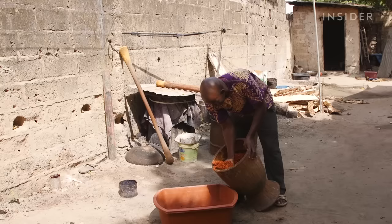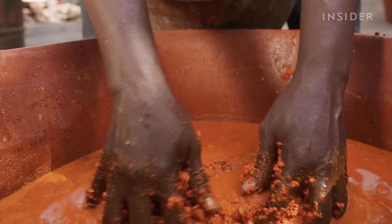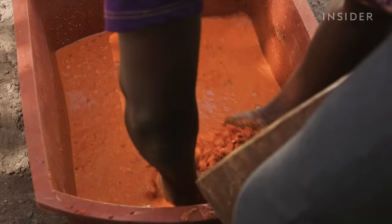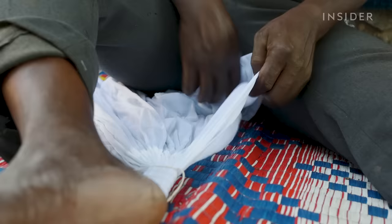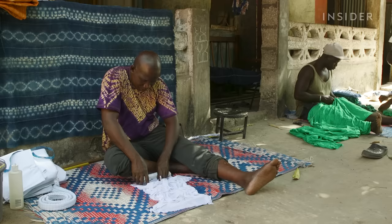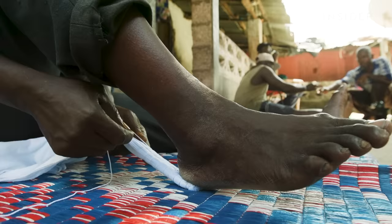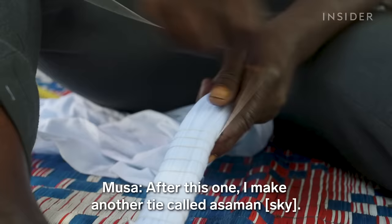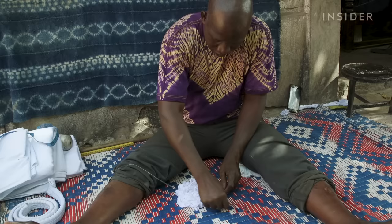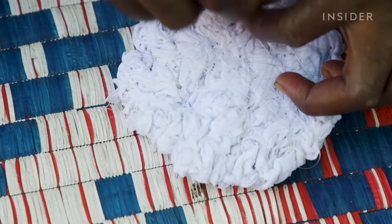Musa soaks the pulp in cold water. This helps release the pigment almost immediately. The secret to the designs lies in the ancient tying method known as tritique. Musa chooses them based on the fabric. Most of the time, he follows a traditional pattern. But other times, he likes to improvise.